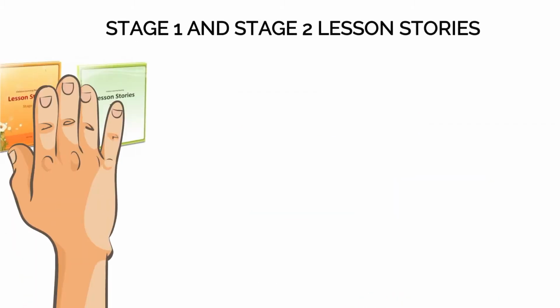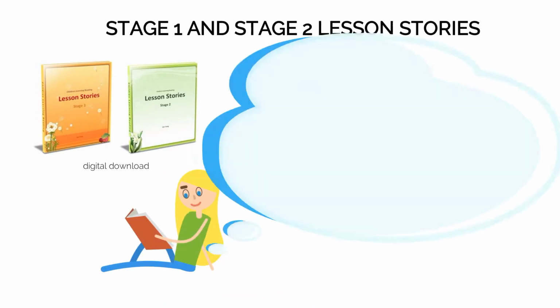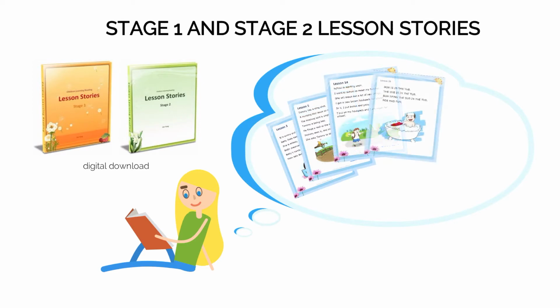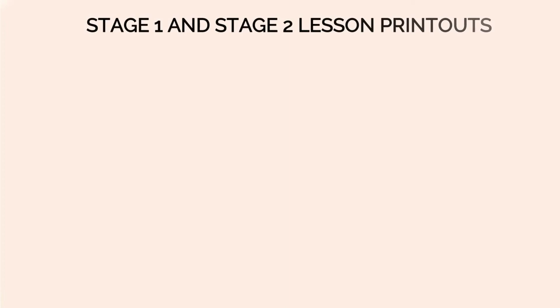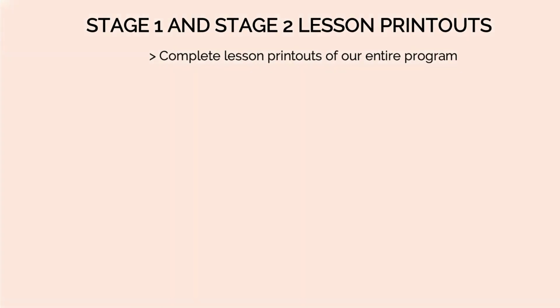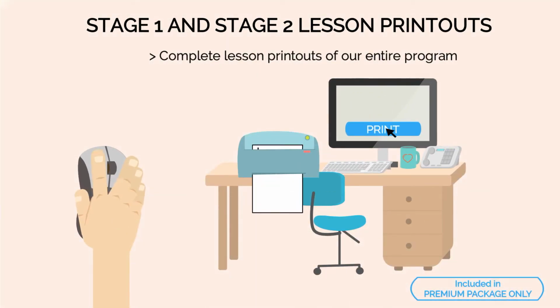Stage 1 and Stage 2 lesson stories. These 2 books contain lesson stories matched to the progress of your child's reading ability that come with colorful illustrations to make reading fun and engaging. Stage 1 and Stage 2 lesson printouts. These 2 books contain the complete lesson printouts of our entire program. Simply hit the print button and you're ready to teach your child to read.